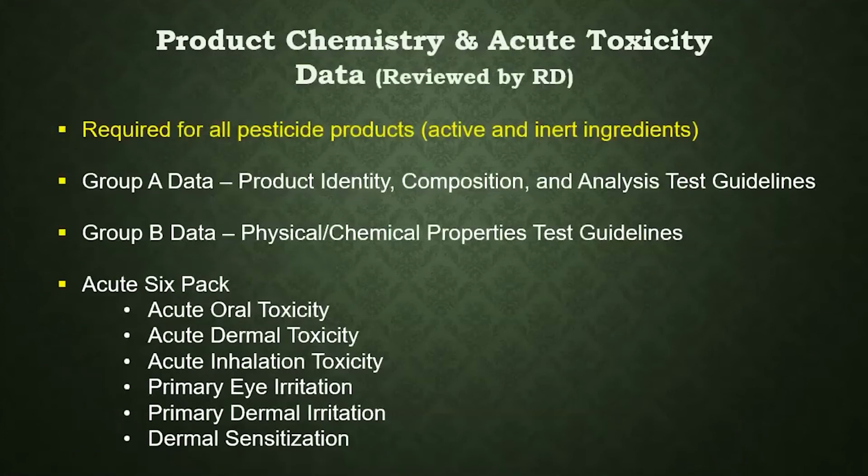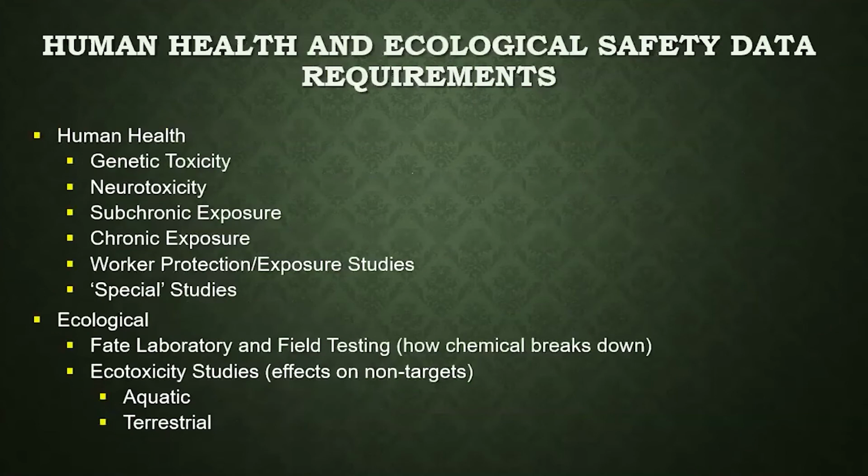Let's look at some of the data requirements. Product chemistry and acute toxicity data are required for all pesticide products. This includes the active and inert ingredients. First aid statements are determined by the acute six-pack. There are many data requirements for human health and environmental fate and effects. Those are listed in the 40 CFR Part 158 and are based on use patterns for the pesticide.